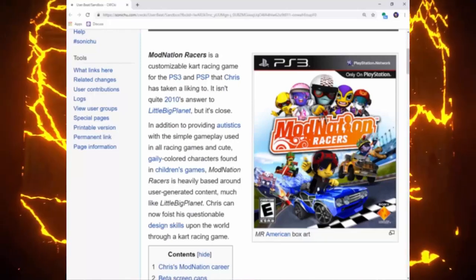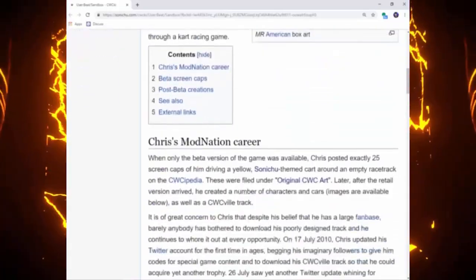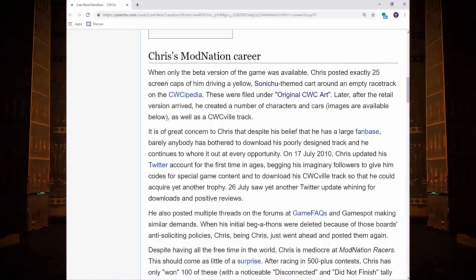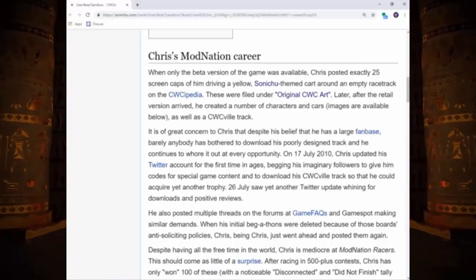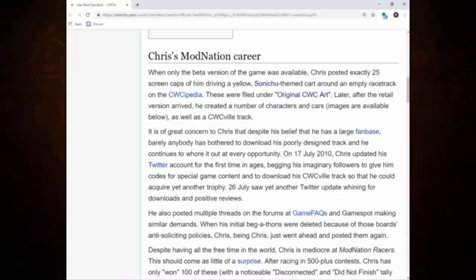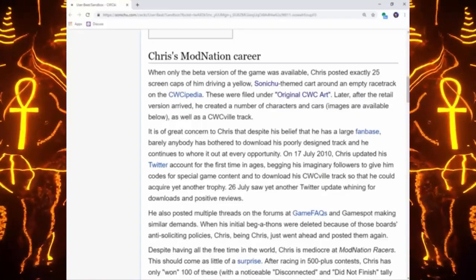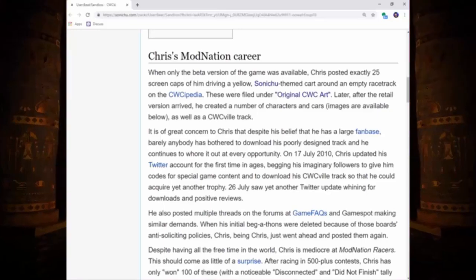Chris now can foist his questionable design skills upon the world through a kart racing game. Chris's Mod Nation career: when only the beta version of the game was available, Chris posted exactly 25 screen caps of him driving a yellow Sonichu themed kart around an empty racetrack on the Wikipedia. This is when Chris Chan actually owned that website, and that website is dead now. These were filed under original CWC art.